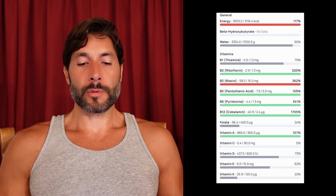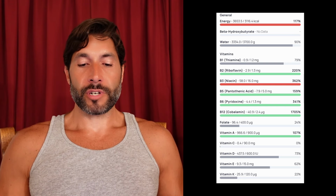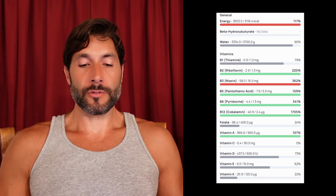Vitamin D, 73%. Now I'm assuming this jumped up because of the salmon. And again, I only added in 4 ounces of salmon, so that's a pretty drastic increase compared to what I have been getting, because it's been in the single digits for, I think, most of the days I've been doing this so far.